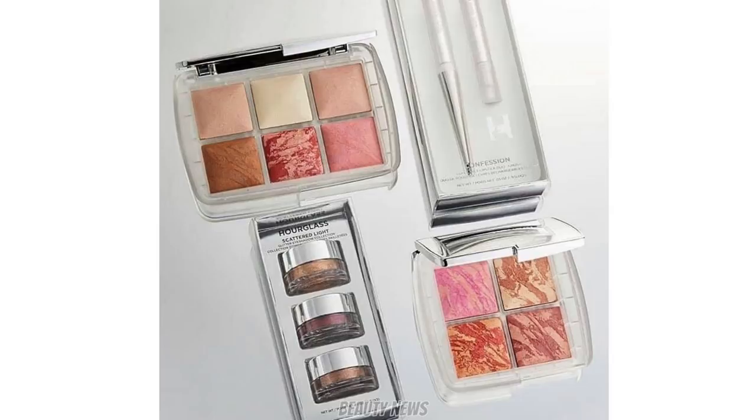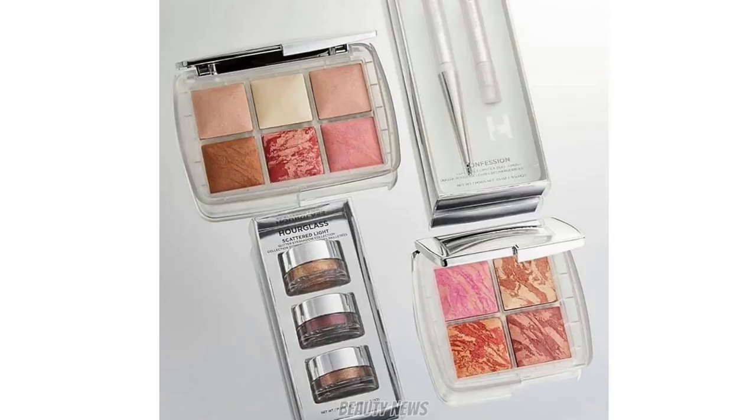And look, I love Hourglass and I want to support their holiday collection. I kind of want to buy their new Ambient Lighting wardrobe, but I can't wear their ambient lighting powders. Highlighters, bronzers and blushes, fine, but it's hard because there's stuff in there that I know I can't wear. So maybe it'll have to be the blush set, which I don't need because I've got too many blushes.